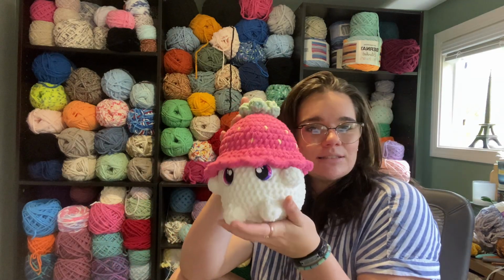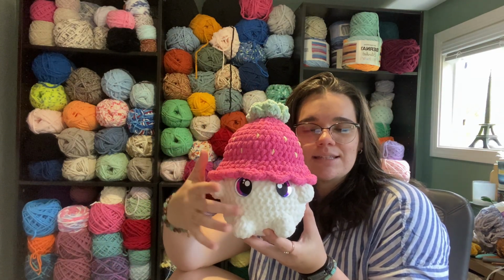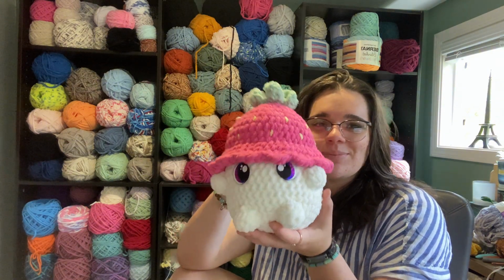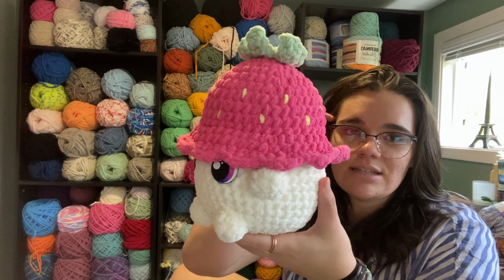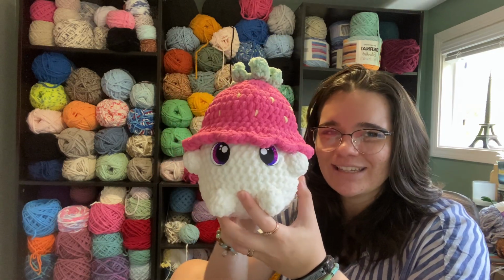I actually finished this one yesterday. I had the hat done. I just needed to add the body and then all the details like the eyes, the little stem, and the seeds. But I absolutely love this one. This one is a free pattern on Instagram, but it's so cute and derpy looking.